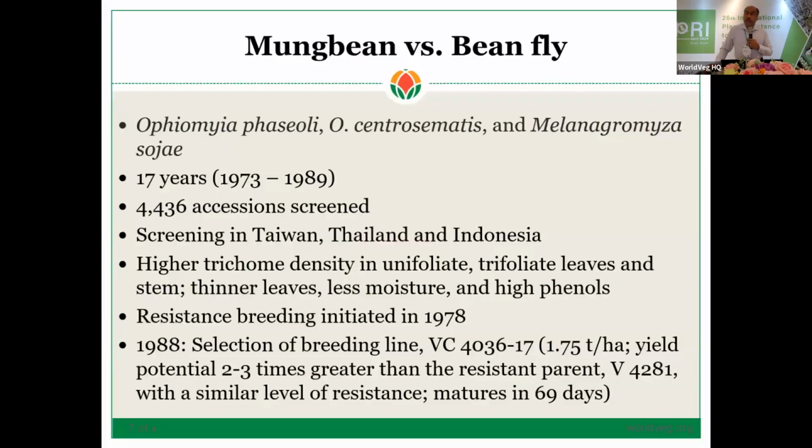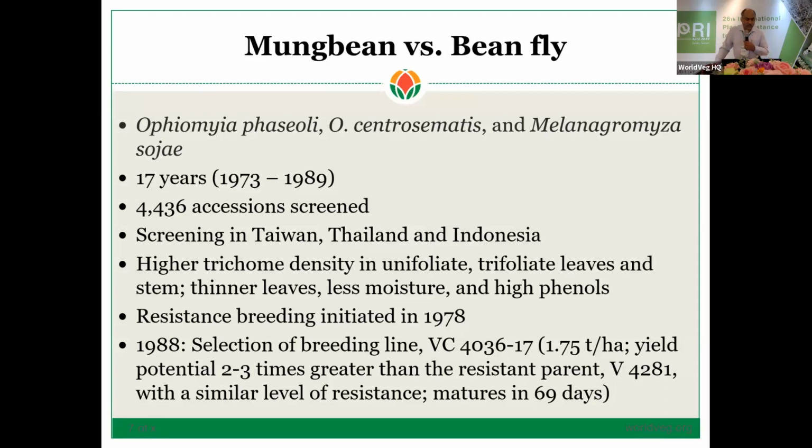As I said, the three different species of bean flies are quite important. And we had over 4,000 genotypes in mung bean, so we started screening them. The entire resistance screening and resistance breeding program covered a period of over 17 years. And we did the shuttle screening because we wanted to take advantage of the hotspots in the neighboring countries, so we could expedite the process of identifying something meaningful, and then expedite the breeding pipeline.